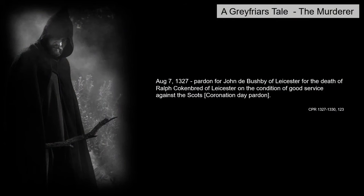I'm starting to think he might have been the mafia kingpin of Leicester in the medieval period. But he also seems to have been mayor of Leicester, bailiff for Leicester, and various other roles as well. So again, mafia kingpin, I feel. But John de Bushby gets pardoned. August the 7th, 1327, pardon for John de Bushby of Leicester for the death of Ralph Cockenbread on the condition of good service against the Scots.